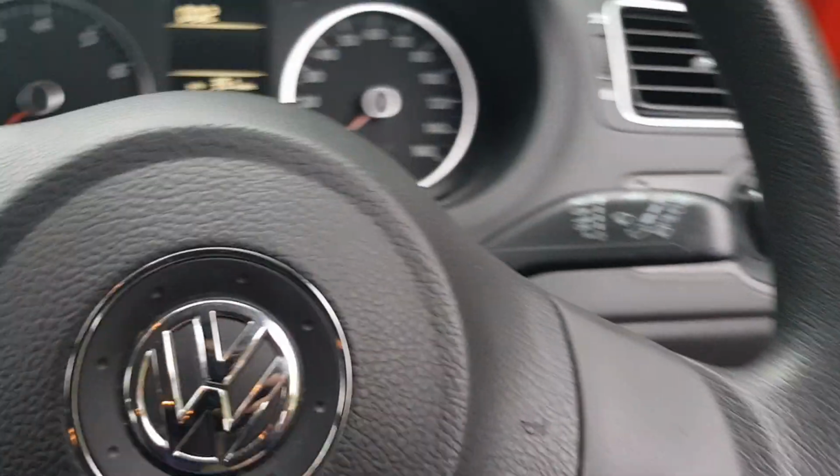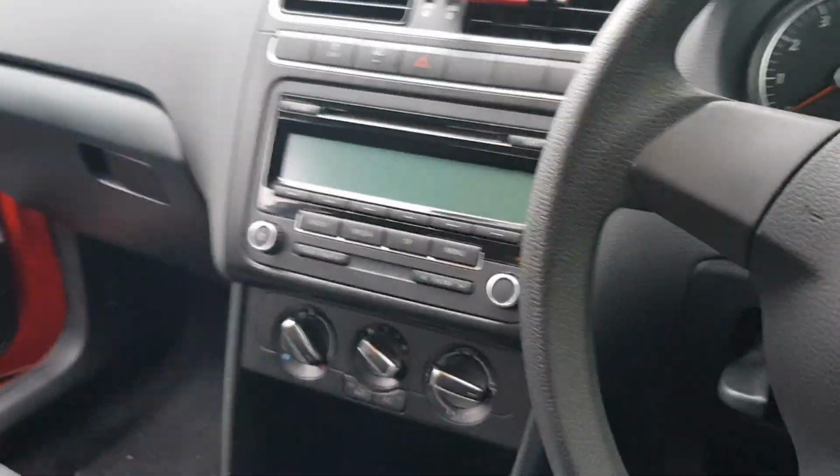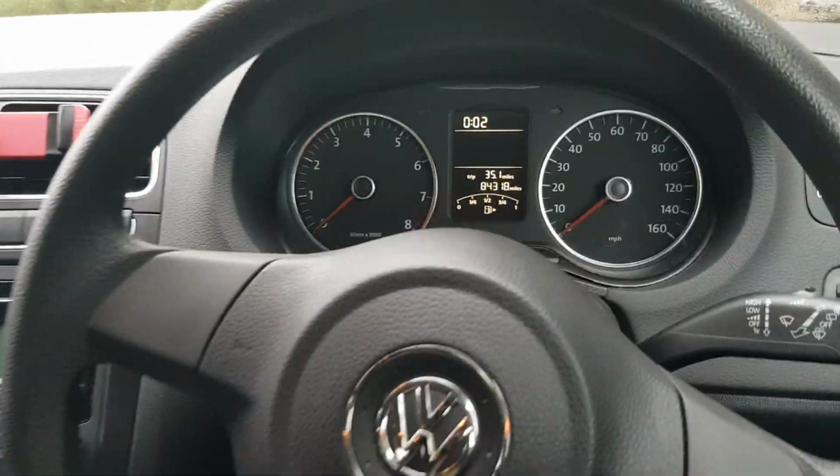Alright, so this is a 3-door, but he doesn't carry many passengers, so he'll be alright. Yeah, that's the only bad thing about this car, isn't it? 3-door, that's it.